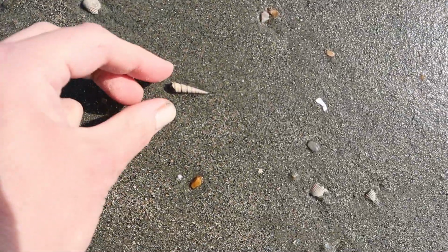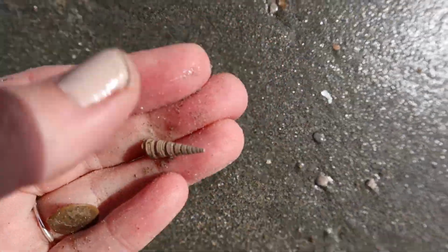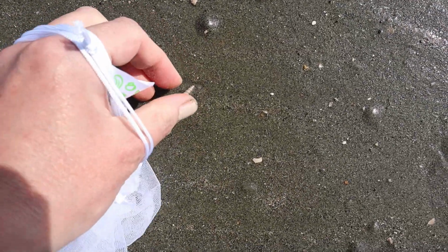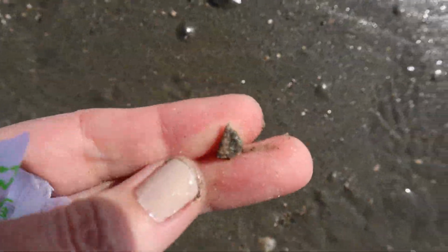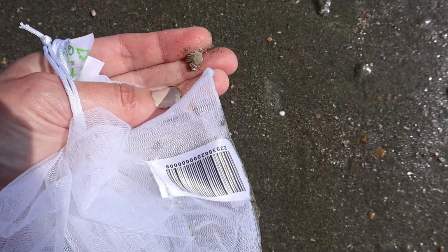Beautiful. And look at this beautiful shell. Oh, I'll definitely use that in something. Tiny shell. This is cool. We need shells for all our dolls' house crafts, tiny ones. Oh, look at that one. I'm supposed to be looking for the fossils, not the shells.